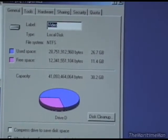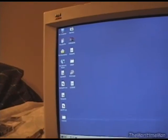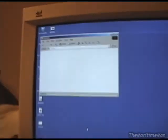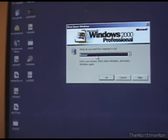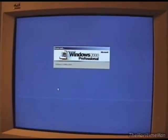26 gigabytes in use, 11 gigabytes free. I have a lot of unedited and edited video on here. So that's that. So there's not much else to show here. If we go into printers, you see my printer, HP DeskJet 932C, which is shared on my network. And that's about it. So now we'll shut her down. Cool. This thing's a good server.